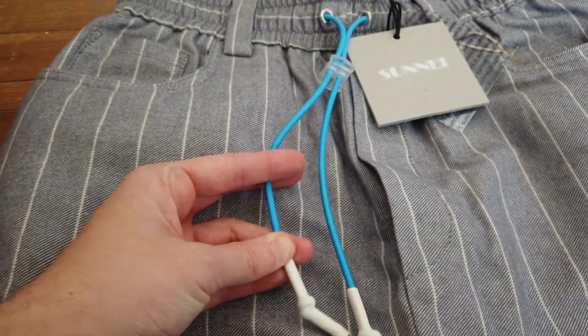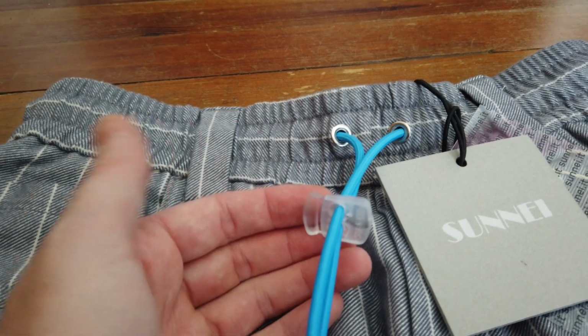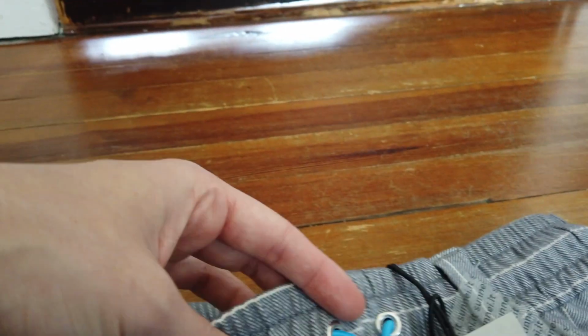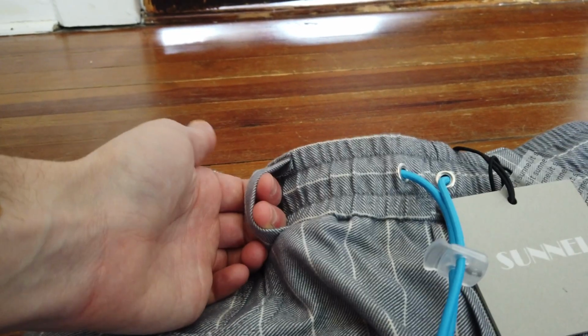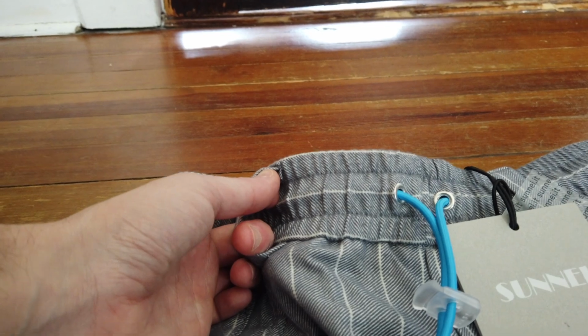They're a bit elasticated, kind of like bungee cord, and then you can cinch them shut with this plastic piece here. It's one of the most interesting elements I've seen for closing an elasticated waist pair of pants in a really long time. But you also have belt loops here as well, if you want to close them up the old-fashioned way and be just like a boring boomer, you know?